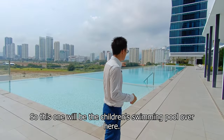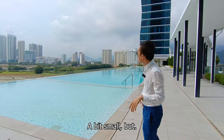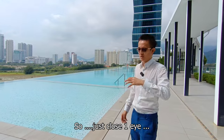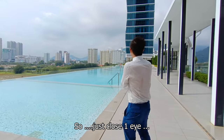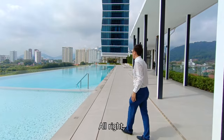So this one will be the children's swimming pool over here. A bit small, but other facilities are good lah. So just close one eye. And then the adult pool, Olympic length. All right.